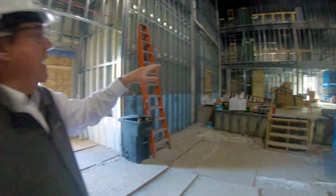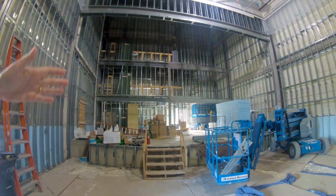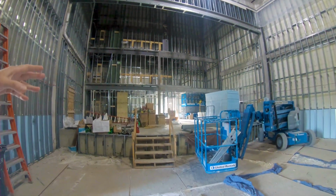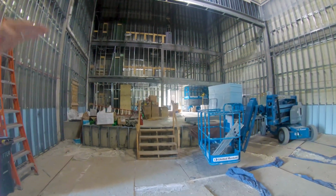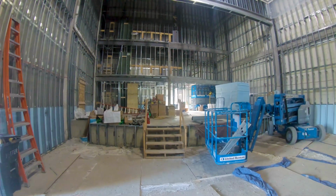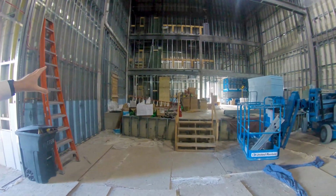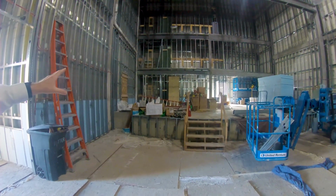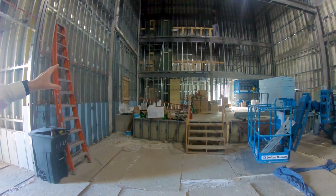What you don't see right now on the right-hand side is the stairwell, where that blue lift is against the back wall. There will be a stairwell going up from stage level to the second floor to the third floor. At the stage level, on the left is the green room. On the very left of the green room is a private bathroom with shower.